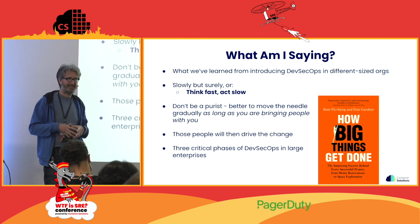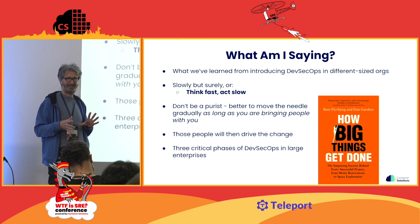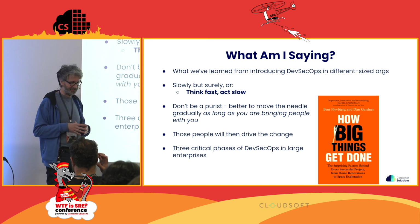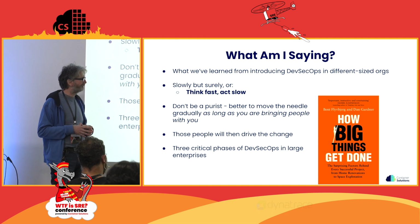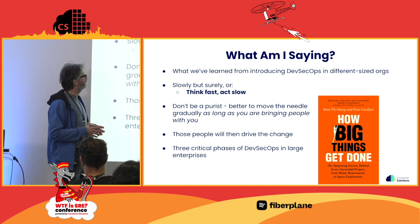He emphasizes the sort of slowly but surely approach. He calls it think fast, act slow, which is, I think, a little bit hard to parse. But what he means is that you need to spend a lot of time up front figuring out how it's going to work. And I think in IT we'd call that proof of concepts, or doing little experiments. And those are patterns we use in our book, in the Cloud Native Transformation book.